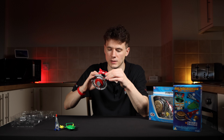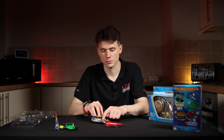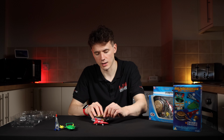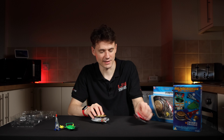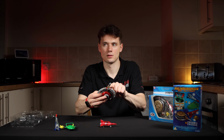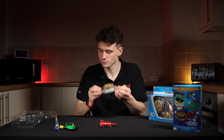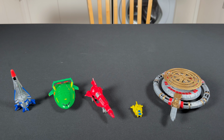It's not clipped in or anything, it's just loose there, because this next feature, if you press the button, just do it once more, it's like spring loaded, so do it again, there you go. It's a nice little feature. Yeah, that's a really nice Thunderbird 5. Really nice. That's all your Thunderbirds.